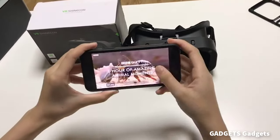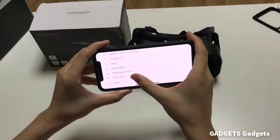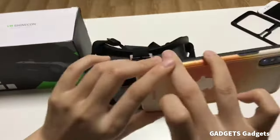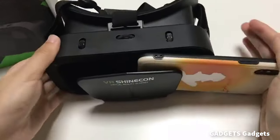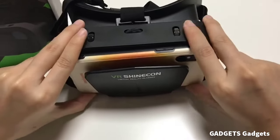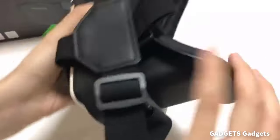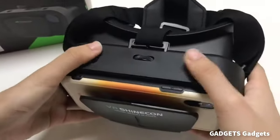VR goggles are compatible with iPhone models X, XR, XS, 8, 8 Plus, 9, 9 Plus, 11, 11 Pro, 12 Mini, 12 Pro, 12 Pro Max, SE. Also compatible with Samsung Android Galaxy Note 20, S20, OnePlus, Box VR, Google Pixel.